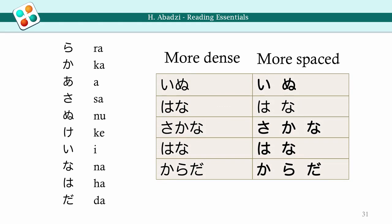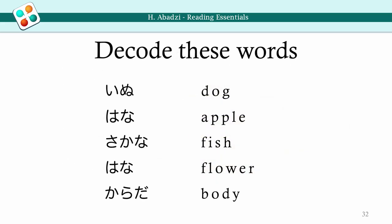Then try to decode the Japanese words you saw earlier using the individual characters. Do you find this size and spacing faster to decode? The characters found at the end of this module are in your textbook, but recall that students often don't have one. After decoding, do you understand what the words mean? Decode these words. Here is the answer. Inu. Ringo, sakana, hana, karada.